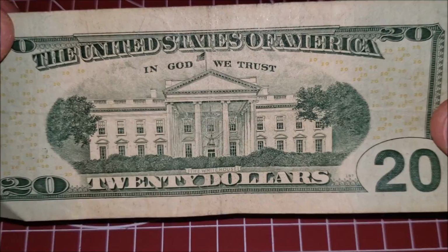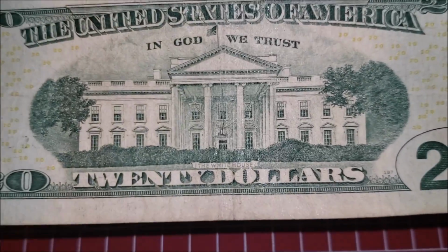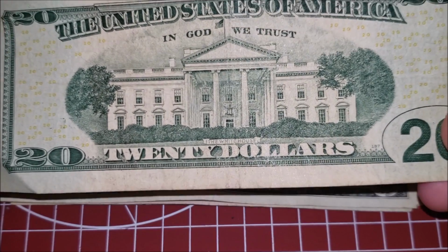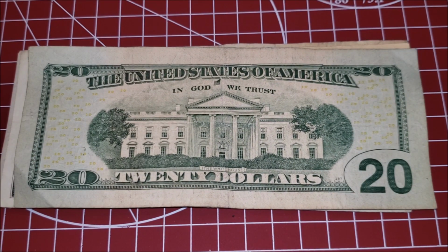Let's look at the back of the note. Once again, check out all these repetitive 20s, in this case on a $20 banknote. Depiction of the White House, definitely really cool. We toured by that, although you can't really access as much stuff as you want to in DC right now. You have to make appointments or you just simply can't see them.